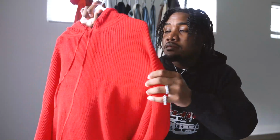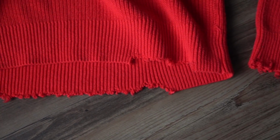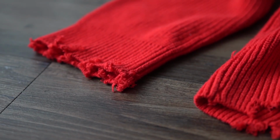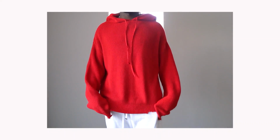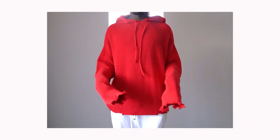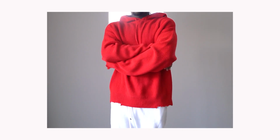Now moving on, apparently I done bought a whole lot of red this month, but this sweater I also got from them as well, and it is pretty crazy. It's a real oversized sweater. They do got some little distressed details at the bottom of the sleeves and on the bottom of the hoodie itself, and it has a huge hood, which I'm definitely a fan of. So if you like to be cozy, this might be a hoodie for you.